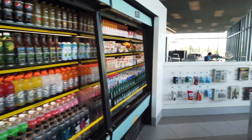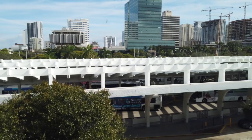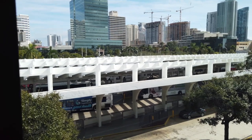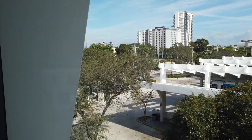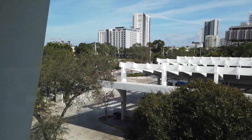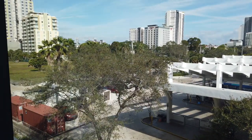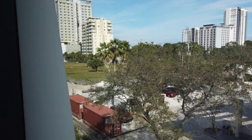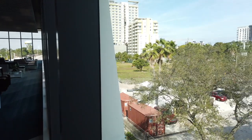Anyway, this is really nice, and just more of the view of downtown Fort Lauderdale there. Yeah, really nice. Some buildings being done there. And that right there, ladies and gentlemen, is a little snippet of Fort Lauderdale. Kind of all looks very similar. There's not a whole lot to see from here, but some sort of park down there. Looks like it's an empty space where buildings should be.